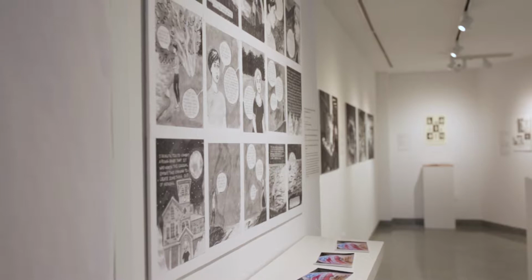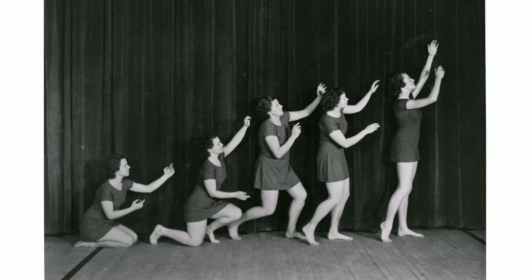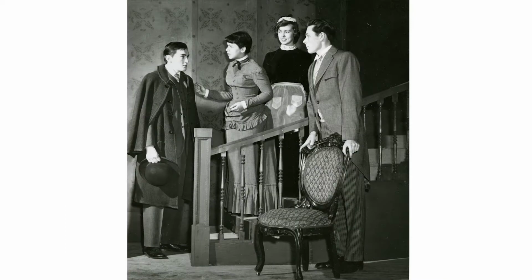We found a lot of great images of dance performances, and there were also some interesting shots taken backstage at the Little Theater. There were photographs of people putting on makeup. Many people could be involved in this creative endeavor in many different ways. I was really amazed at the extent of the creativity that was happening at Douglass for a long period of time, from the very beginning.